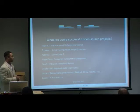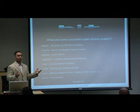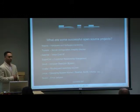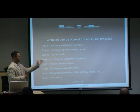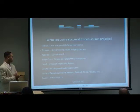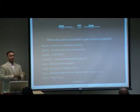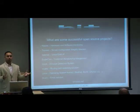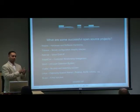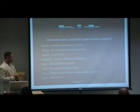SugarCRM: most companies have a sales and marketing team, so they need a customer relationship management system. This allows them to implement something for very low cost, which is free. Then we have Snort, an intrusion detection system, which actually analyzes the network to make sure no one's hacking. They have a database of different hacking signatures that can be easily detected.